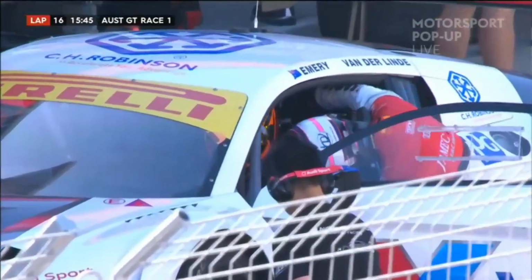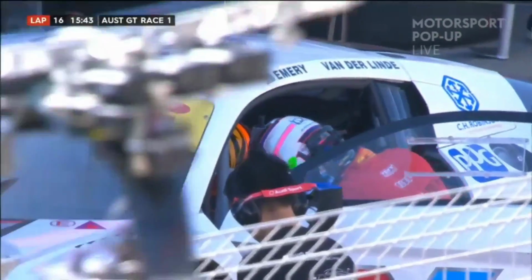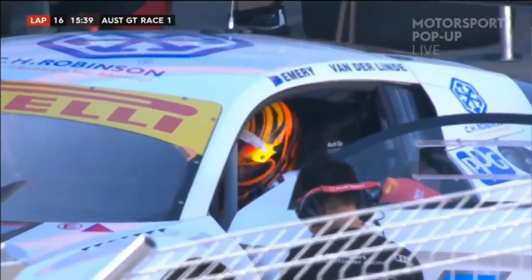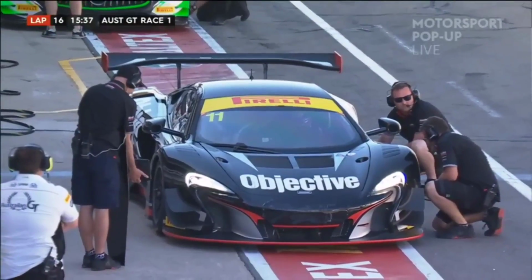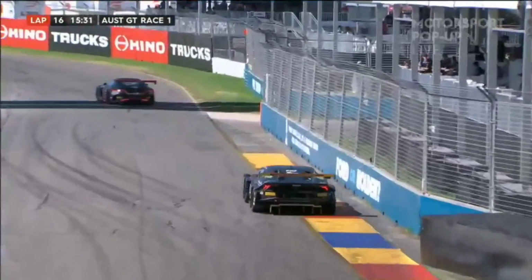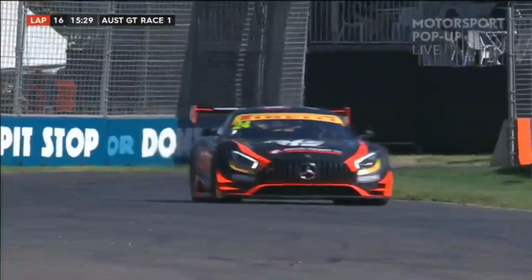So Jeff Emery in the car. Van der Linde was very entertaining to watch. Jumps out. He's helping Emery with his driver change, so you can have someone do that for you, or you can choose the drivers to do that. The objective McLaren in the pits also. This should be Canto's in lap, I would imagine.